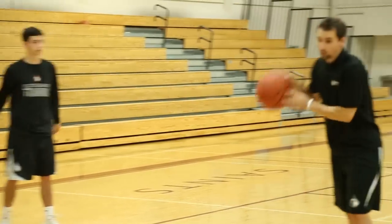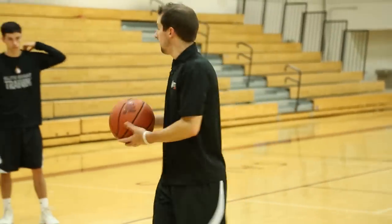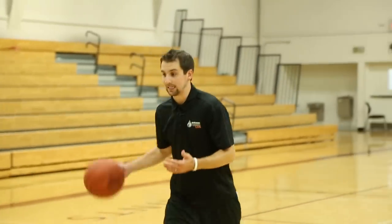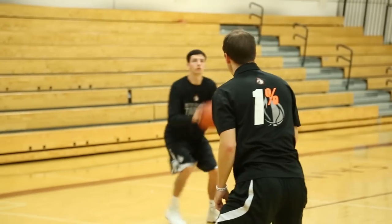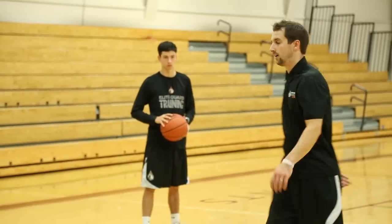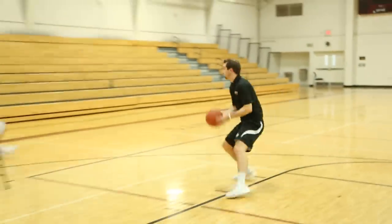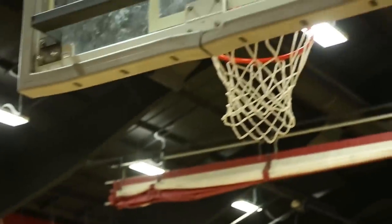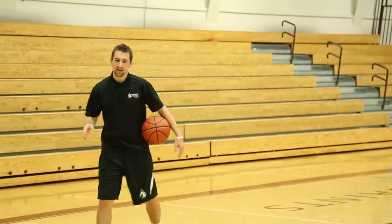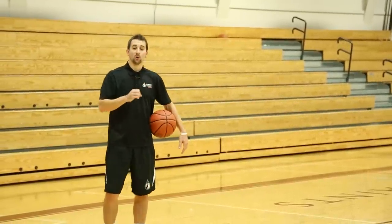What I wanna try to avoid is leaving my feet and jumping to pass, because chances are his man will have helped all the way to the lane line, and if I leave my feet, it's gonna be a charge. So I attack it, I sharp stop, I kick, he makes the shot, starting low, filling high. Kicks up, made shot.